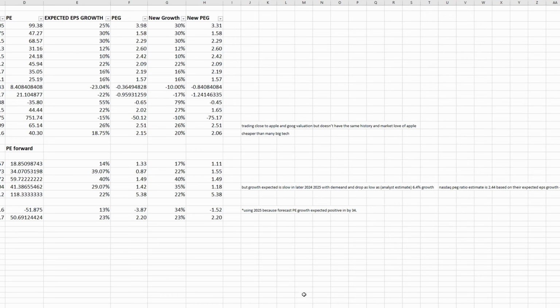SMCI currently has a price of, and I rounded a bit because it is a little higher than 1100, but I use 1100, which gives an end of the year forecast PE, according to Wall Street's estimate, of about 21.7, which is pretty good. However, if we were to take a look at the forward PE, this is 50 PE.